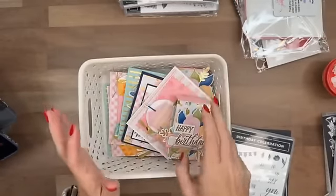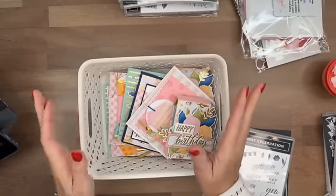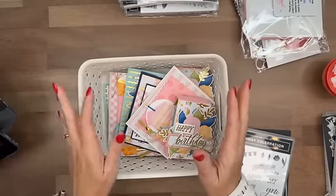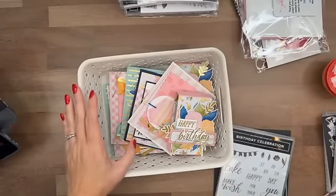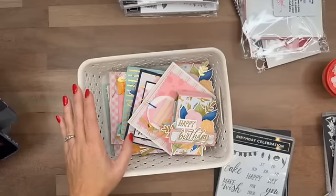But it's a beautiful, beautiful kit. Can you tell why I love it so much? It's all the pink. Look at all the pink. You guys, by the way, if you haven't seen the catalog yet, just wait. If you love pink as much as me, you're going to love the spring catalog.